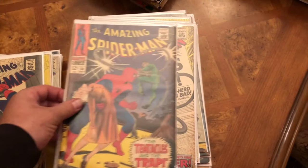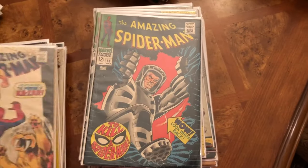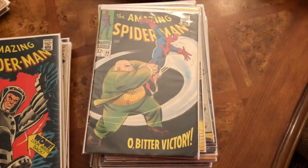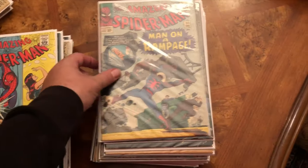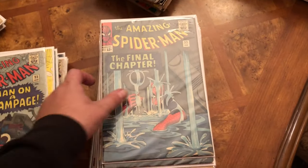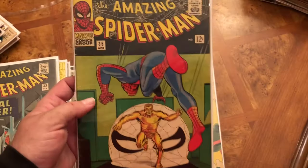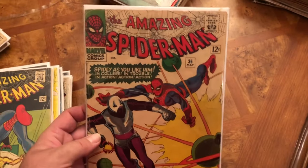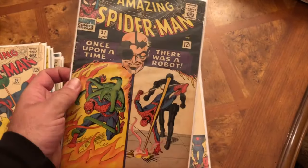I'm actually talking, I'm probably going to keep a lot of these, to be honest. A lot of the graded high-end stuff I might just keep for the future, because I think comics just keep on going up right now, and I kind of like them. And unfortunately, I don't have to sell them. But I have a feeling I'm going to end up spending like 20 grand with CGC. CGC. Yeah. Sorry, it's not easy being German.